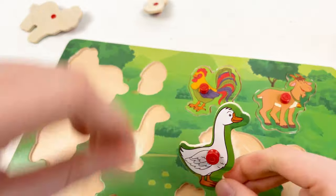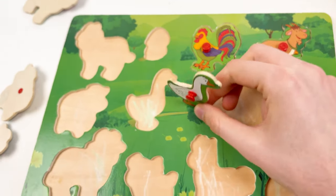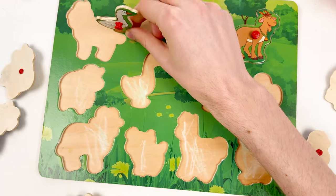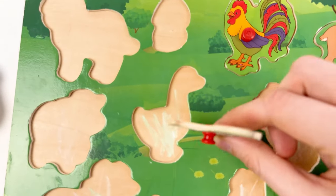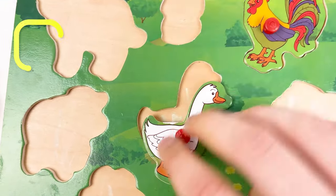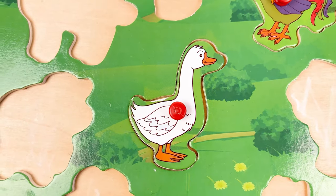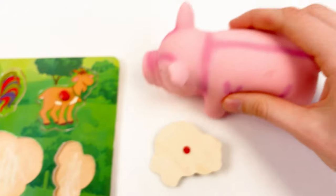Great. So let's try to find the place. So let's see where the goose is going. Right, let's start from here. Here comes the goose. Where is the goose going? And yes, great. We found another place for the goose. Amazing. So let's continue with the next animal.